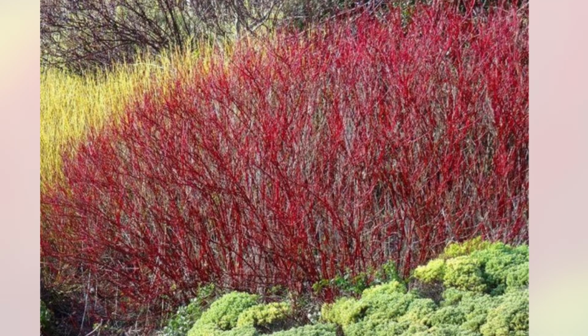The nice thing about red twig dogwoods is their twigs are red. So their leaves are also red, but once they lose them in winter season, they have some red twigs, which not many other bushes have. So that is one very cool thing about them.